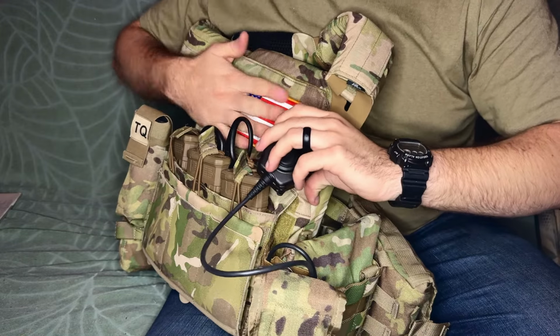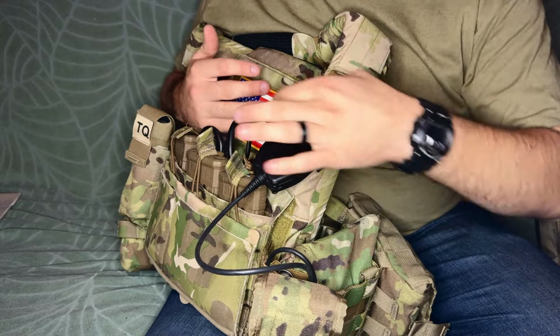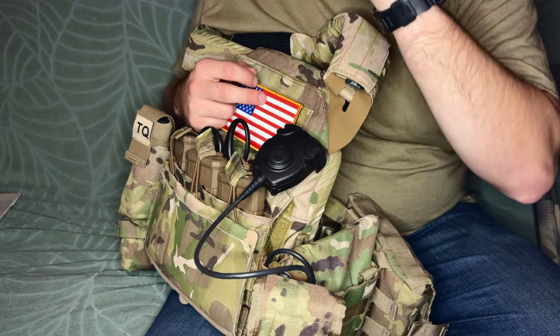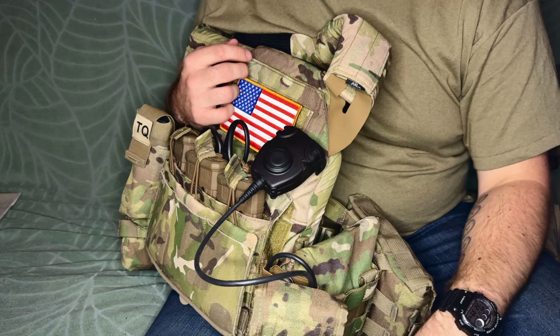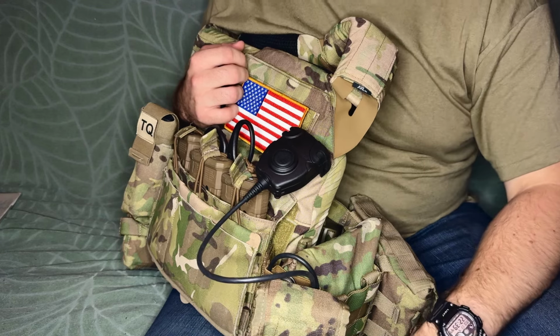If I was a team leader or something, I'd probably put a grenade pouch on front. I know it's not super sexy, but the grenade pouch up front usually is a unit SOP for at least team leaders to always have a way to carry a grenade pouch on their body as well as all their magazines. But probably that new Spiritus Spud grenade pouch would be a really, really nice addition up front.